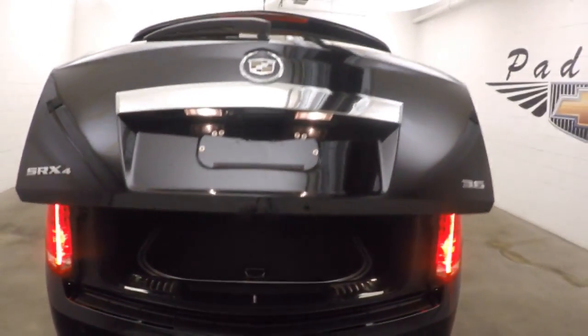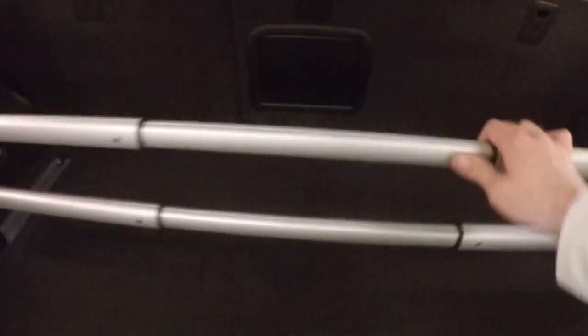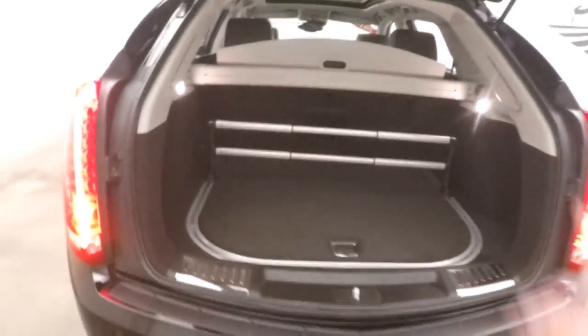Has an automatic rear lift gate. Press the button, step back. It's got this nice locking cargo rail that comes around, opens and closes. Again, the rear gate closes. It's got nice alloy wheels, good tires.